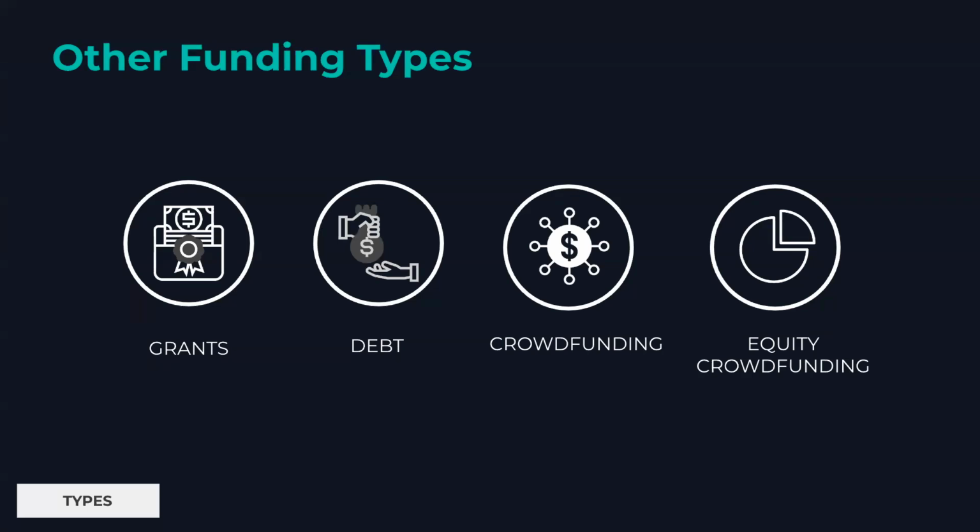Someone's asked, crowdfunding, do you need to make your company public, i.e. cannot keep it a private company? So for traditional crowdfunding, there's almost no regulation around that because you're not actually selling a piece of the company, so you can set it up however you like. For equity crowdfunding, you don't need to make it public.